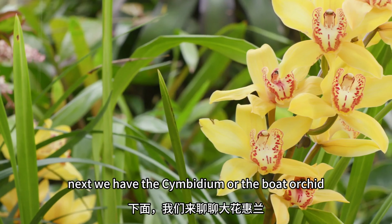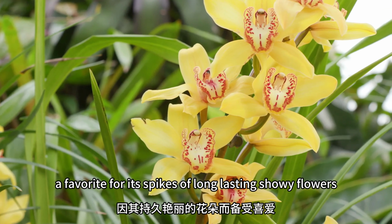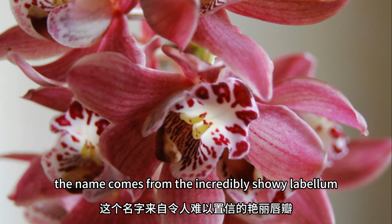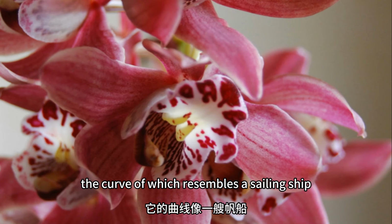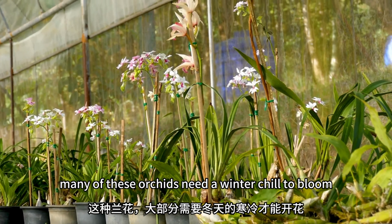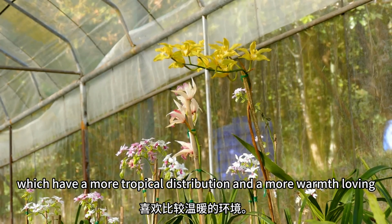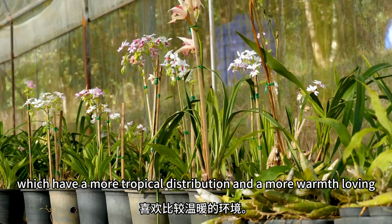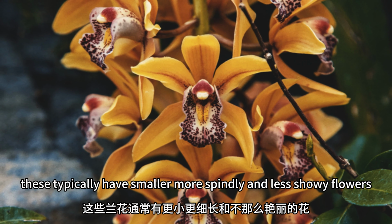Next, we have the Cymbidium, or the boat orchid, a favorite for its spikes of long-lasting, showy flowers. The name comes from the incredibly showy labellum, the curve of which resembles a sailing ship. Many of these orchids need a winter chill to bloom, though there are also a few, like Cymbidium ensifolium, which have a more tropical distribution and are more warmth-loving. These typically have smaller, more spindly and less showy flowers.